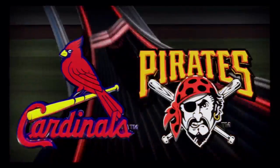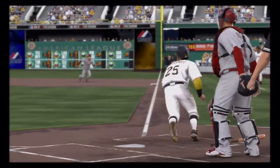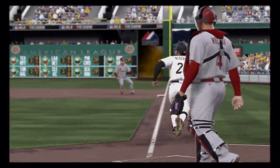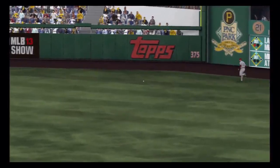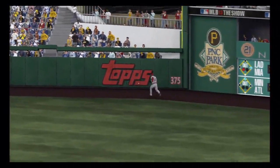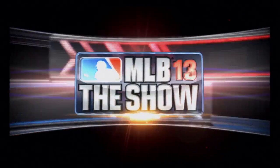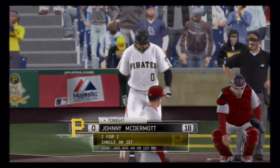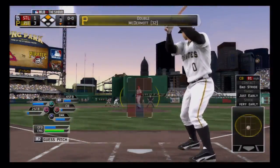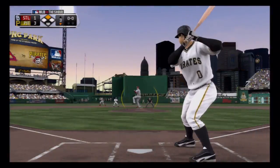Well, no shortage of offense early on. That's already 10 hits combined between these two teams. And he pulls into second with a hard hit double right here. Johnny McDermott will stand in, an RBI single in his first appearance. Good lead there at second.